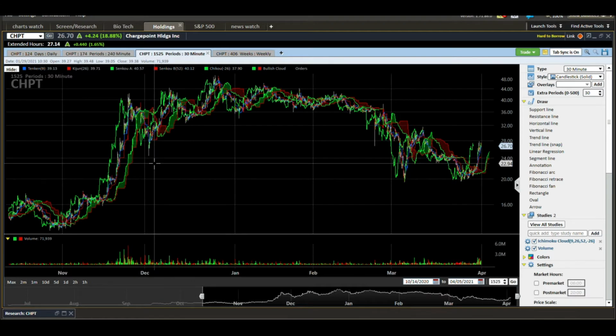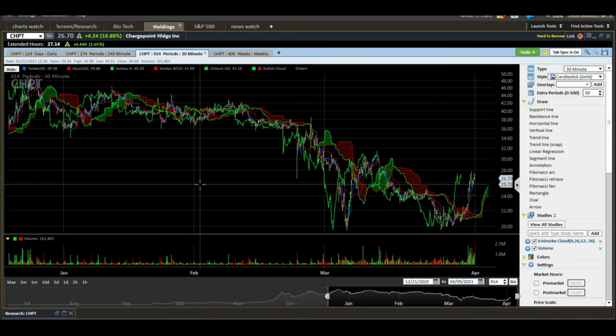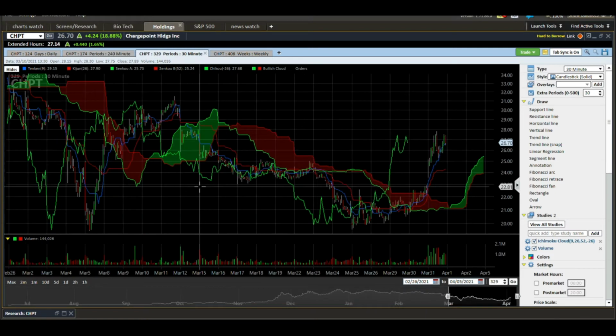We could look at right back here. Price stays above the cloud on a 30-minute chart. That was that big gap up that started this whole thing. That's a pretty steep one. So here's a pullback. This is the last pullback we had here. The cloud was shaped differently here.